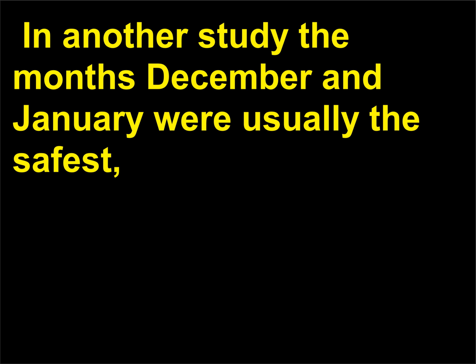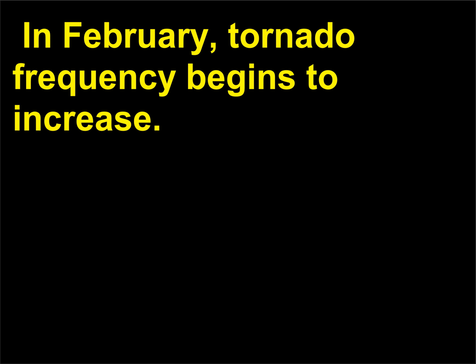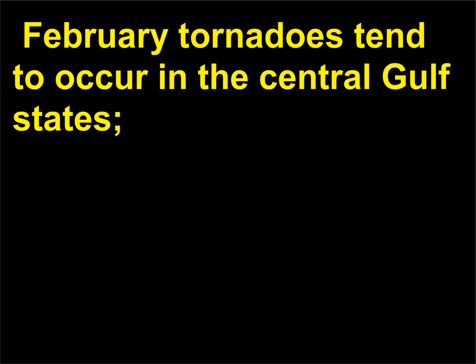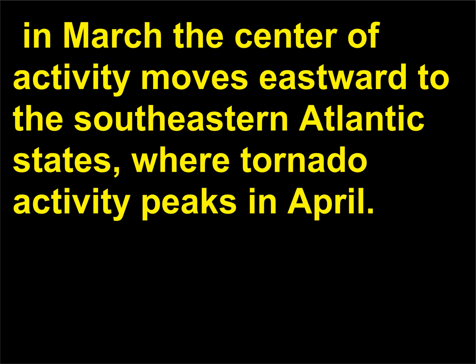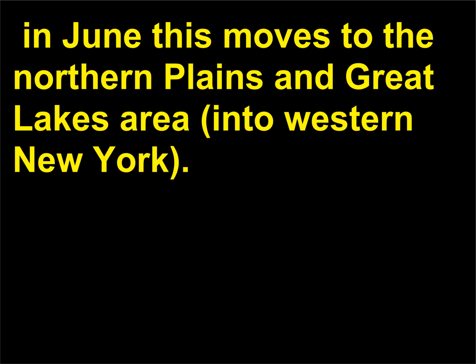In another study, the months December and January were usually the safest, and the months having the greatest number of tornadoes were April, May, and June. In February, tornado frequency begins to increase. February tornadoes tend to occur in the central Gulf states. In March, the center of activity moves eastward to the southeastern Atlantic states, where tornado activity peaks in April. In May, the center of activity is in the southern plains states. In June, this moves to the northern plains and Great Lakes area, into western New York.